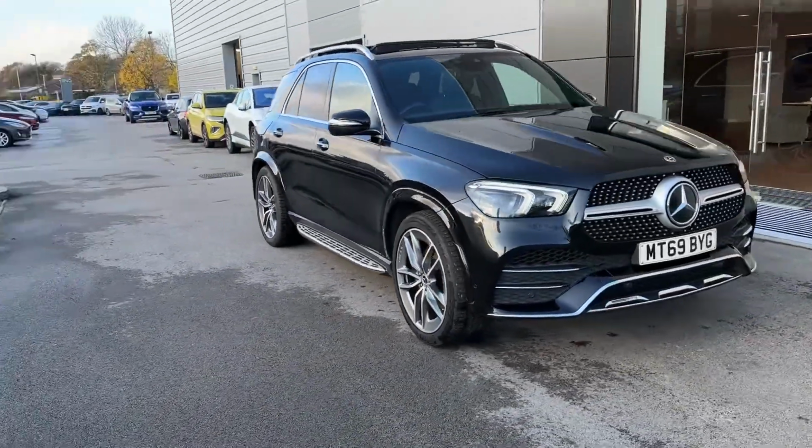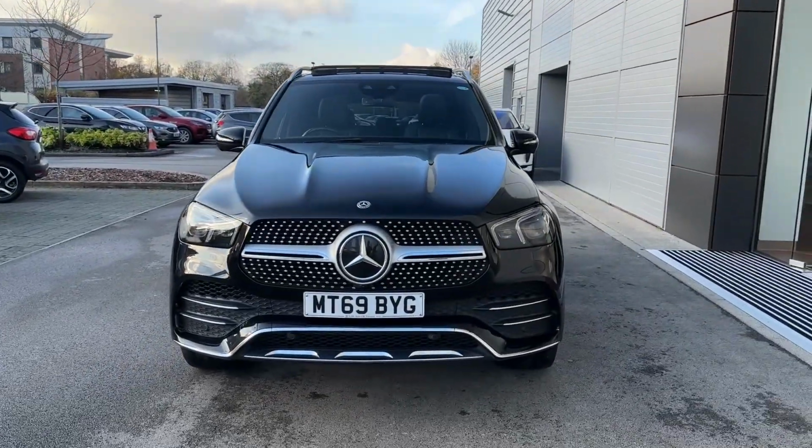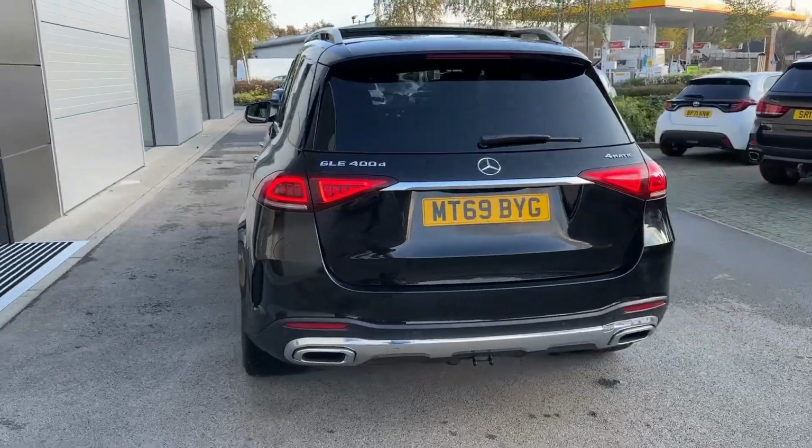My name is Greg and today I'd like to show you this stunning and large Mercedes-Benz GLE SUV, available here in the GLE400d trim with a 2.9 litre diesel automatic engine and finished here in AMG Line Premium Plus trim.